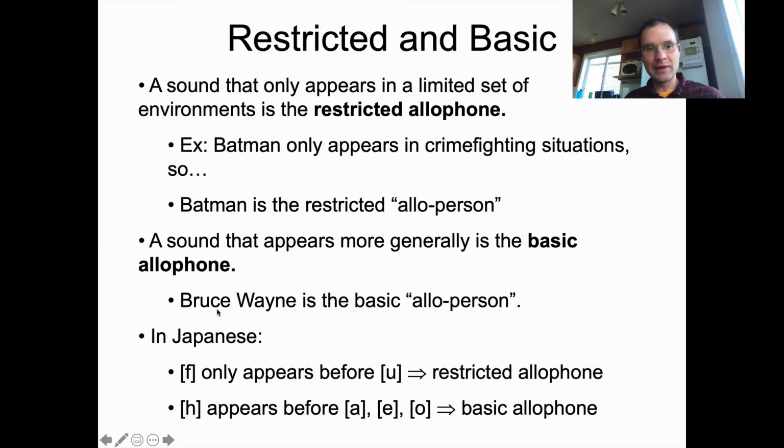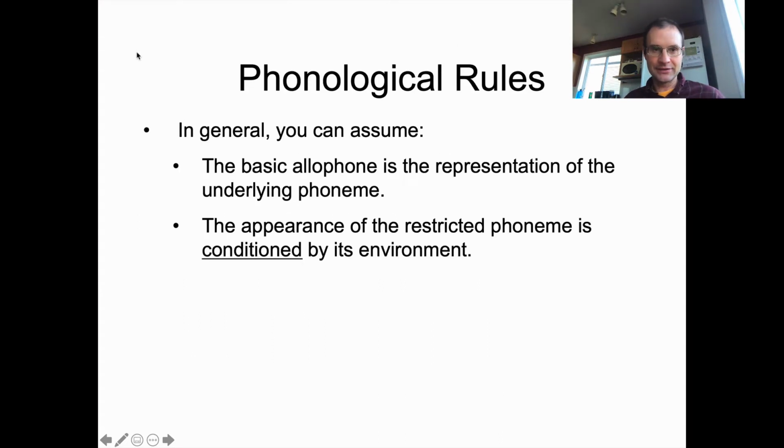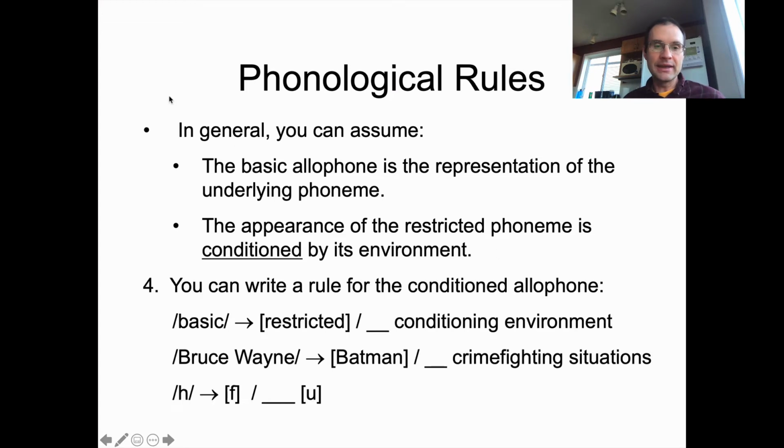In the Batman example, Bruce Wayne is the basic person. He changes into Batman in these certain contexts. So, in general, you can assume the basic allophone is the representation of the underlying phoneme, and the appearance of the restricted phoneme is conditioned by its environment.